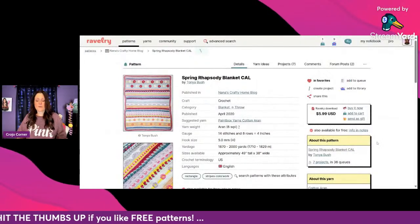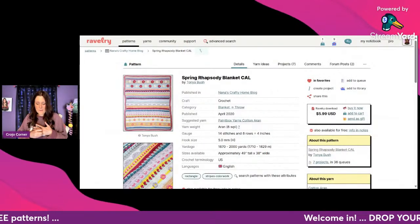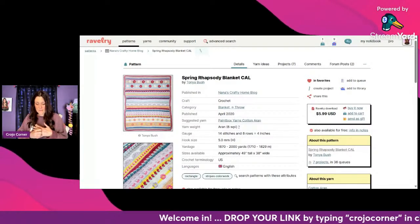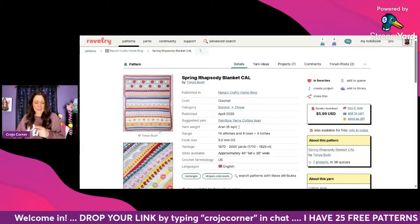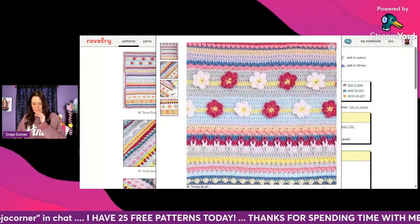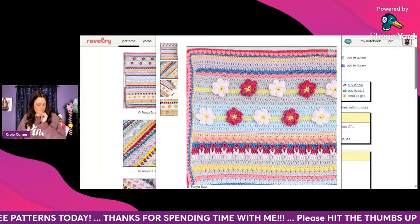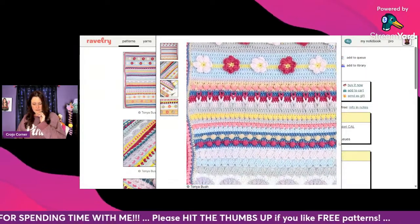And this is the Spring Rhapsody blanket, Cal. This one is amazing. This is using Aran weight cotton in a 5 millimeter hook. You need 1870 to 2000 yards, and you can get this for free on the blog, on her blog, but look at how beautiful this is. Here's a closer look. Look at the pretty flowers. Isn't that gorgeous?